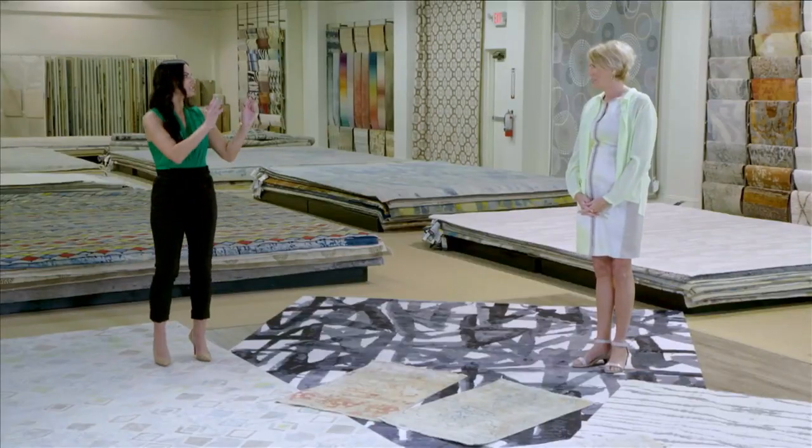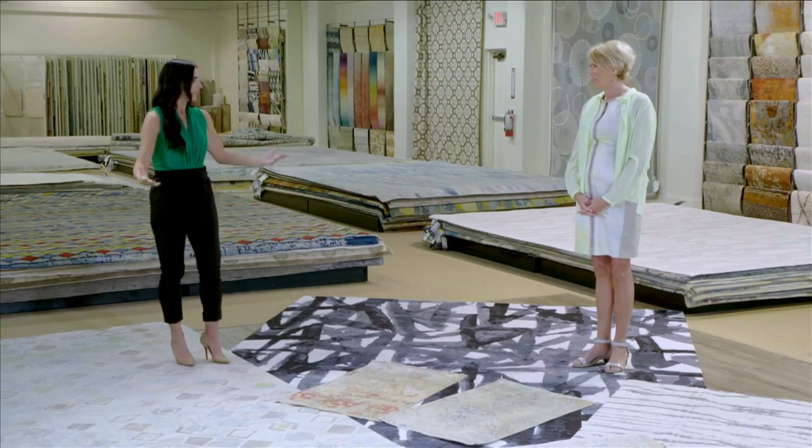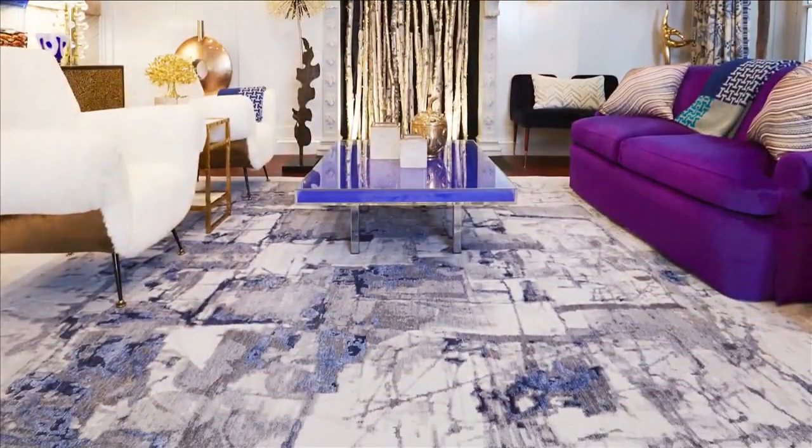I think that is such an interesting point, that a lot of the time with rugs, it comes down to your budget and your overall project. You could see a certain thing and sometimes get it done with a different technique, a different way, for a better price point. Exactly.